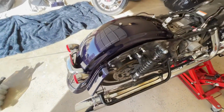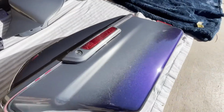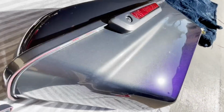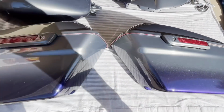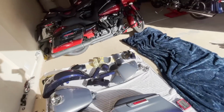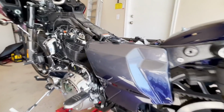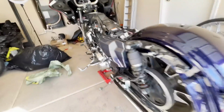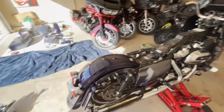Just like that, guys, we got our rear fender on there, looking all good. Come over here, we got our bags together, looking really good. Now I wish the blue would have went up a little bit higher, but all in all, looks really fair. Now we can get our side covers on real quick. Got those on there real nice and easy. I swear this thing is coming together faster than I thought, actually.